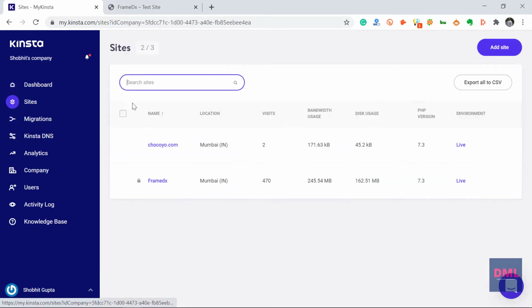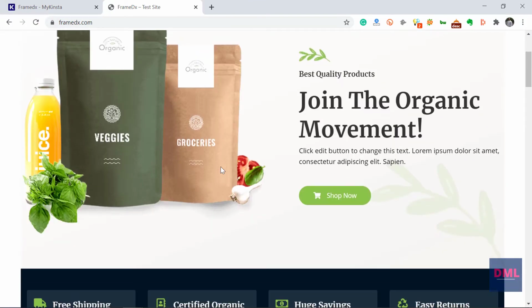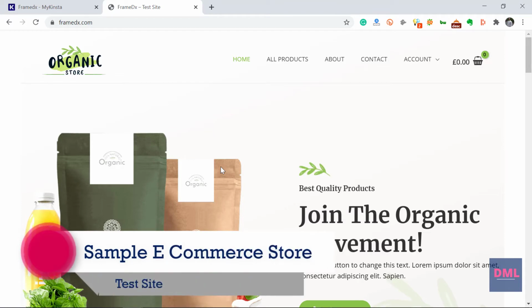So let's go to sites. And here I can see there are 2 websites that I have created. My plan allows 3 websites, but I have created only 2. Let me click on FrameDX. This is a test site that I have created, framedx.com. I have installed an Astra starter theme, which is a lightweight SEO theme, and I have installed an e-commerce store.